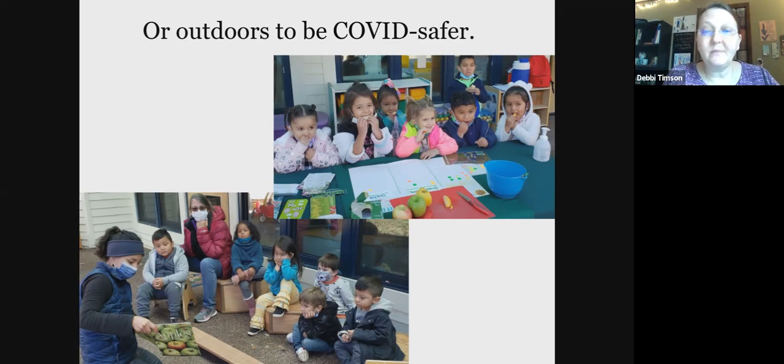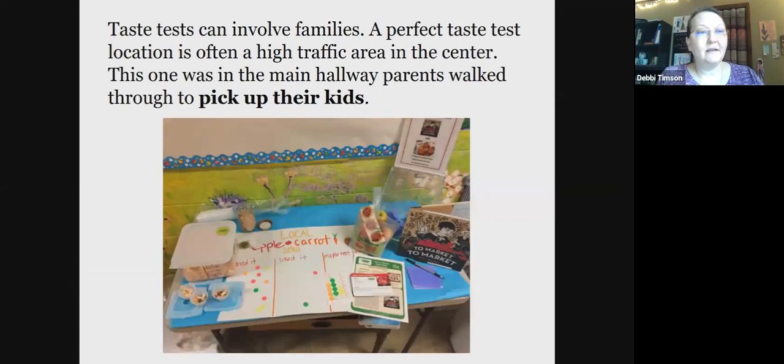And most of them all tried it, because when they start seeing their friends trying it, then they're like, oh, I want to try this. So that was a really fun activity that we were able to do during COVID outdoors. Okay. Oh, and then again, involving the families.